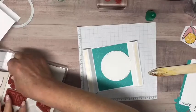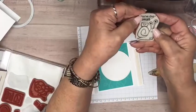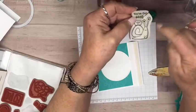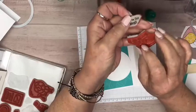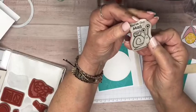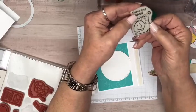Oh, I want to show you something very quickly. This little stamp says "You've Got Mail" on it. I cut the "You've Got Mail" off of there. And that way, if I don't want that to go on the image, I can just pull that off. I didn't cut anything off of there. But if I want that to be on there, you just add it back in when you put your stamp on the block, and nobody will ever know the difference. So don't be afraid to alter your stamps if you think you want to do that.